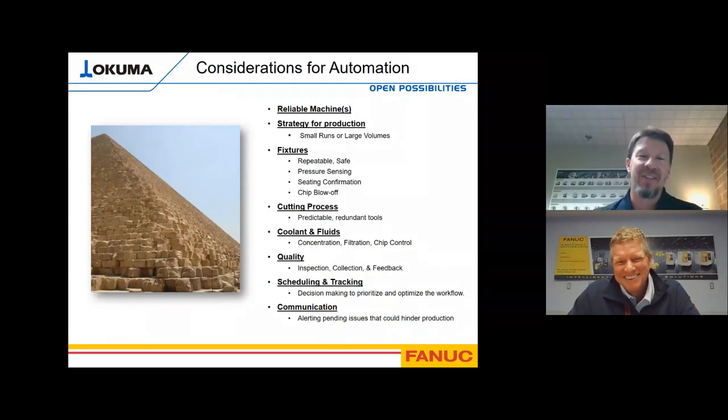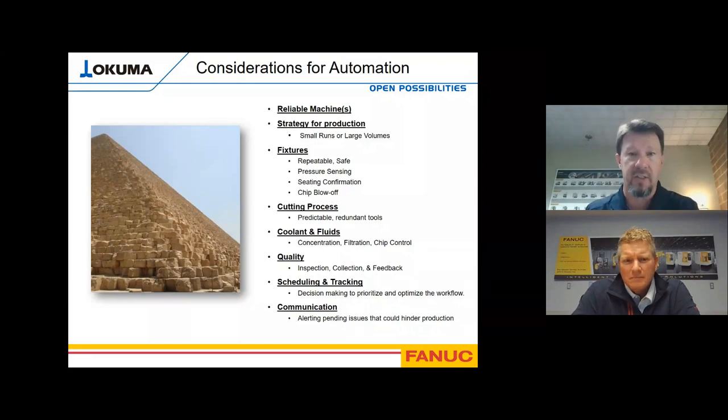So, a couple of considerations for automation. These are my top bullet points that I always like to look at anytime I'm talking about a project that, even if it starts without automation, we know somewhere in the future we're going to incorporate automation. It really starts, in my mind, with reliable machines. You can have the best idea for a cutting process, but if the equipment isn't reliable, you're not going to be successful and get the utilization rates that you need. So regardless of the machines you're using, make sure you've got reliable equipment and a maintenance program to keep your machines reliable and not have unexpected downtime from unexpected failures.